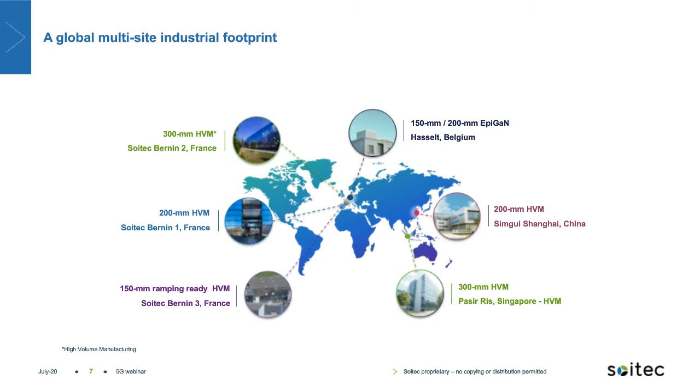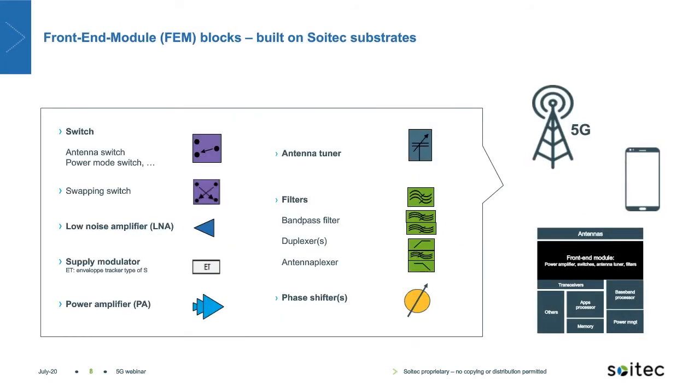Today, the front-end module is a key element of 4G and 5G systems. Before describing where our substrates are bringing value, let's highlight the key components involved in the front-end module. You have different switches, low noise amplifiers, power amplifiers, supply modulators, antenna tuners, and filters.